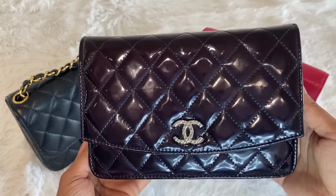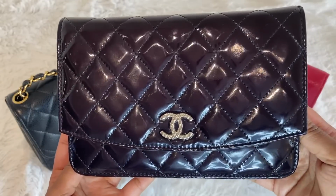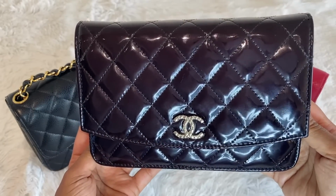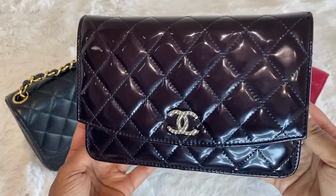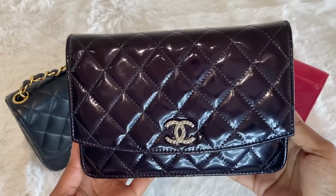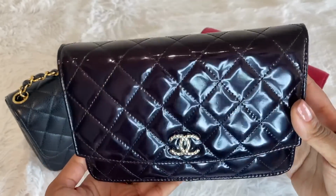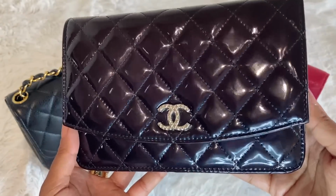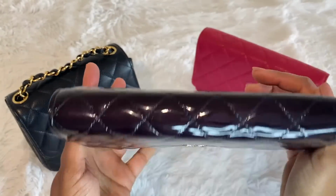I love my wallet on chain because of how it makes me feel. Again, it's just that hands-free, chic, stylish, minimal vibe that I get from wearing this bag. And I don't try to make it something it's not. I'm used to carrying my bare essentials, so the WOC just works for me. I think that the key is just keeping the bag light, which in turn makes it very easy and comfortable to wear, which essentially makes me reach for it more.